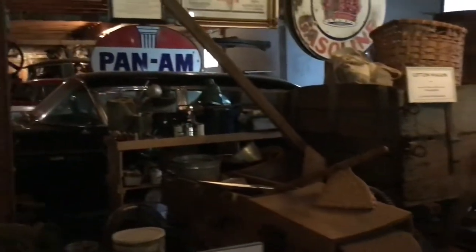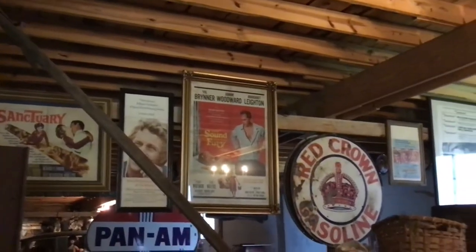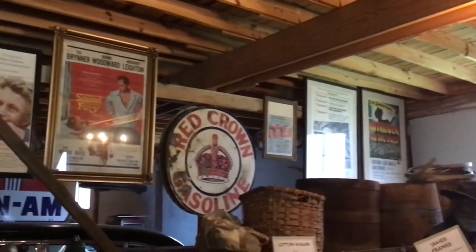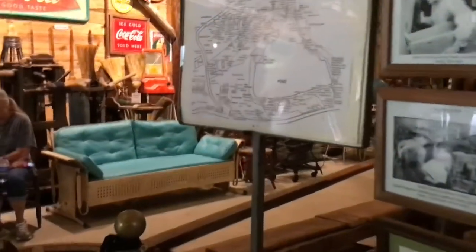And the chair rail way back in the back, that was actually from the old jail, the upstairs, and I think downstairs too, they had it around that.